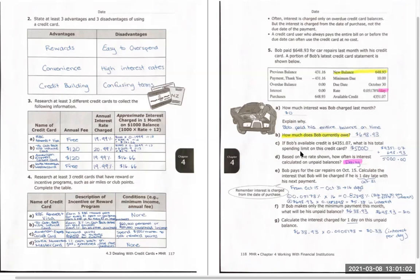Question C asks, if Bob's available credit is $4,351.07, what is his total spending limit on his credit card? Okay, so the way we figure this out is we take the available credit, so how much money he has left to spend, and we add the amount of money he has to pay back. In total, that's going to tell us the limit of his credit card. So he has $4,351.07 left in available credit, and he has to pay $648.93. That's how much he's used up. If we add those two numbers together, we get $5,000. So that means his credit limit is $5,000.